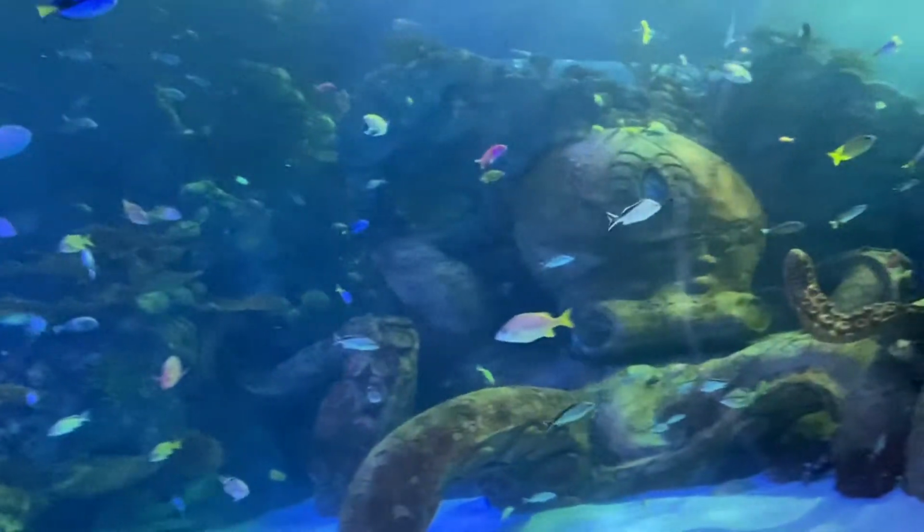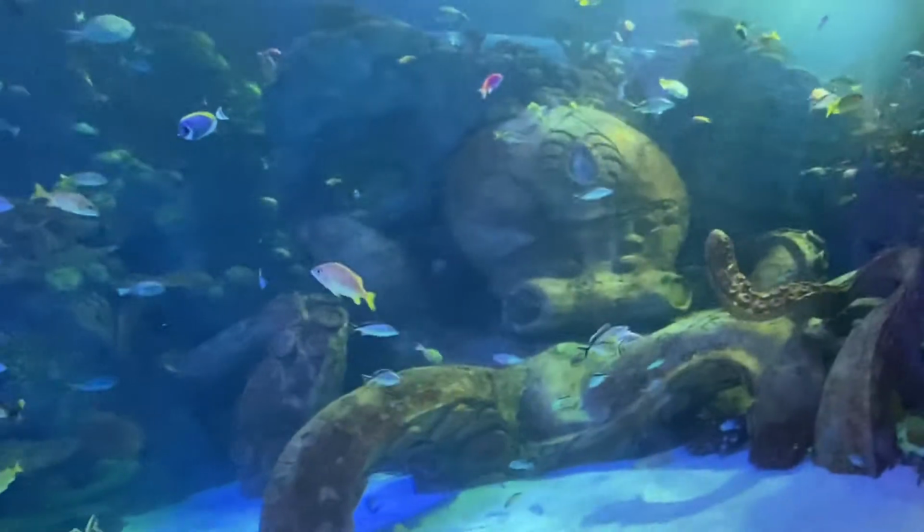Look at this octopus statue. Isn't that cool?